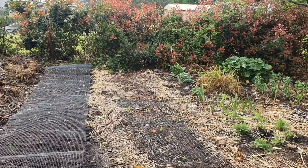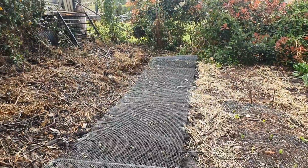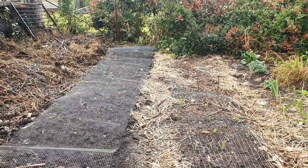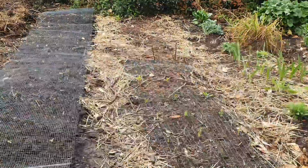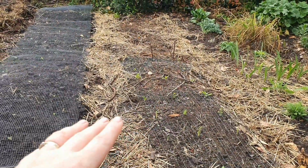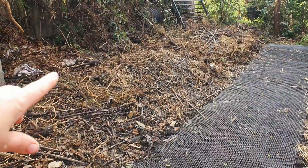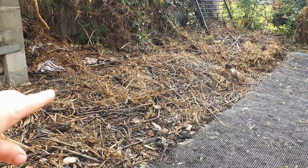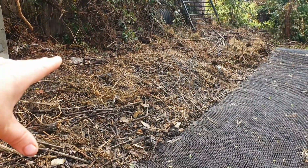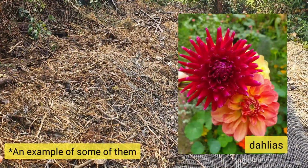Starting off with one massive change in here, which I'm sure many gardeners can relate to. I have managed to squeeze in an extra row for plants. This here is my extra row. All I really did was move everything over to utilize this space, which I wasn't doing much with at all. It was just like a pathway to access the side there, but I don't really need it. I'm going to have a lot of dahlias in here.